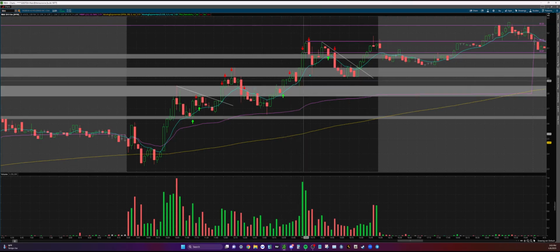1 to 11.67 R trade here though on BBAI. Really, really nice trade, really good risk reward, flawless execution. Next trade.